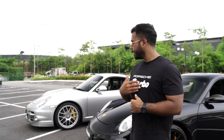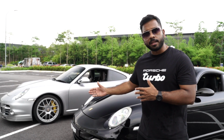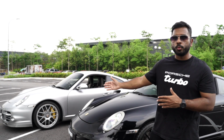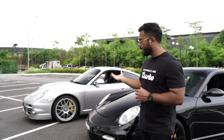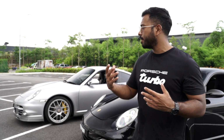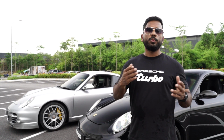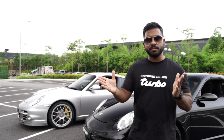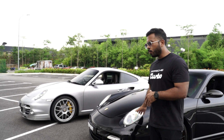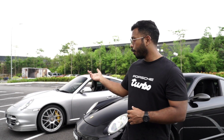In my opinion, both these cars are investments in their own right. Of course, the 0.2 is the more popular option currently in the market, it being a PDK, a much more driver friendly car, I would say, and more modern compared to the 0.1. With that said, considering the price difference, I would say the 0.1 is a good investment as well. If money is not a problem, go for the 0.2, I would say.